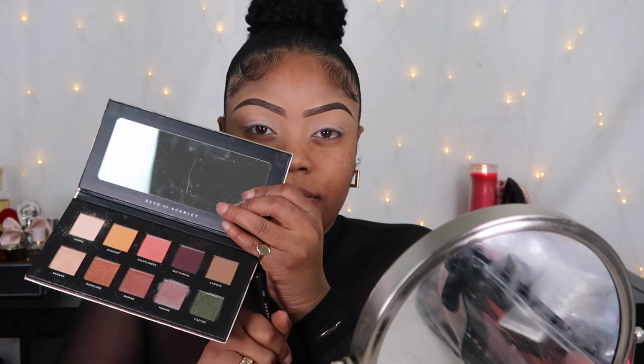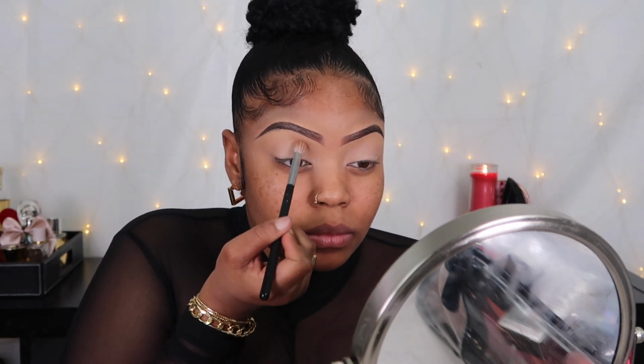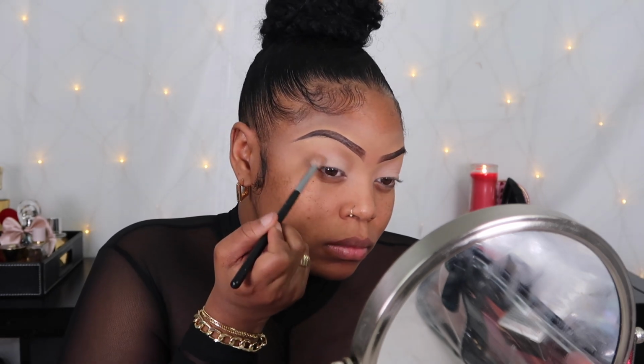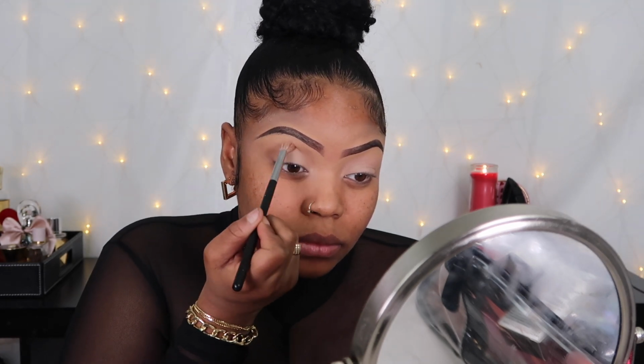Next, I'm gonna go in with my Desk of Scarlet. I'm taking the brown in this palette, and I'm just gonna put that brown in my crease. This is the only color that I'm gonna be using because this is gonna be a very natural look for those who don't like doing a lot of action on their eyelids. I'm just putting that in my crease and on the outer corners.